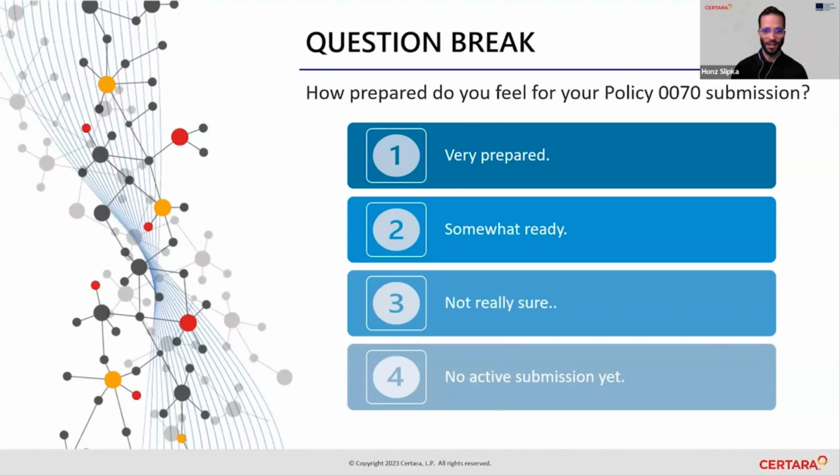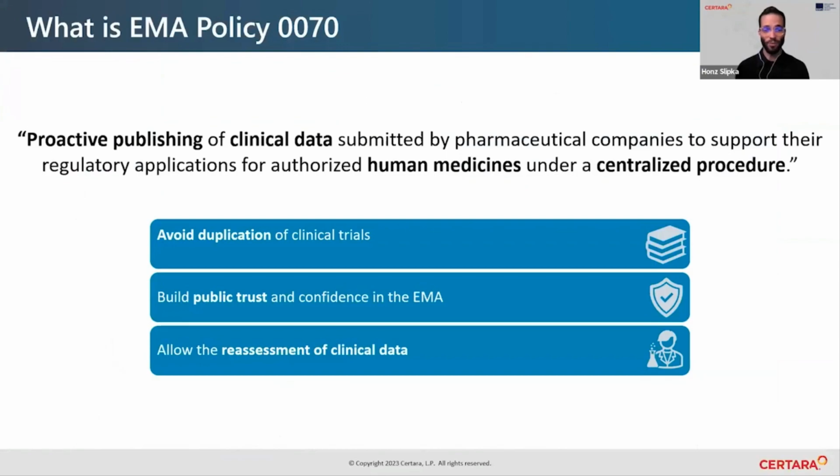So let's get into it. What is EMA Policy 70? In their own words, it is the proactive publishing of clinical data submitted by pharmaceutical companies to support their regulatory applications for authorized human medicines under centralized procedure. This is a big mouthful, but essentially what it means is that the EMA will be providing anonymized documentation which supports the use of a drug or medication on a publicly accessible domain.